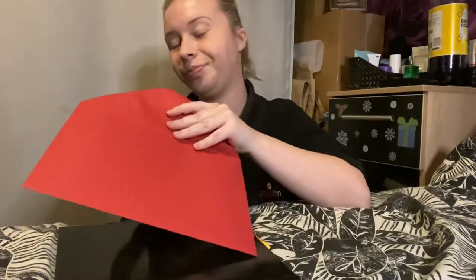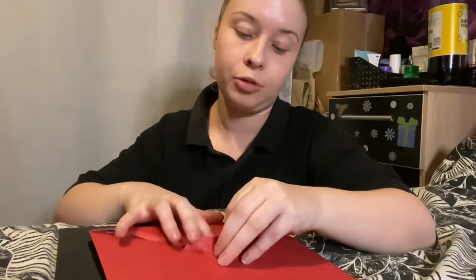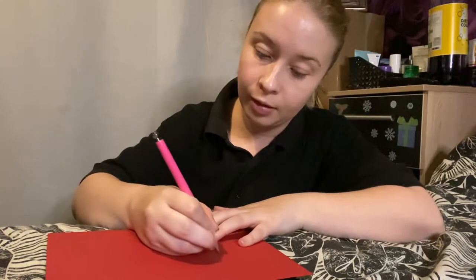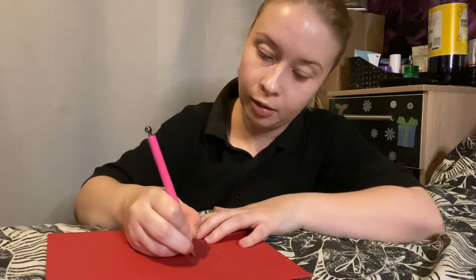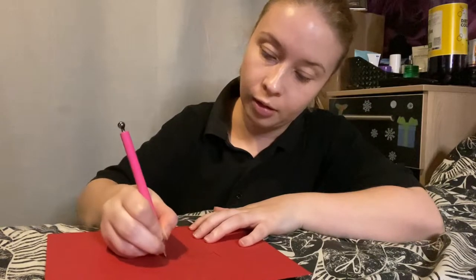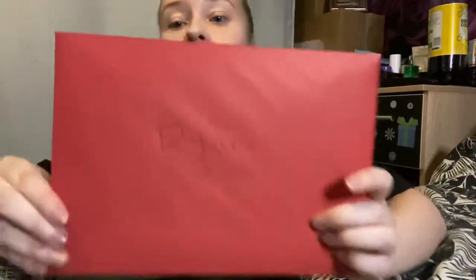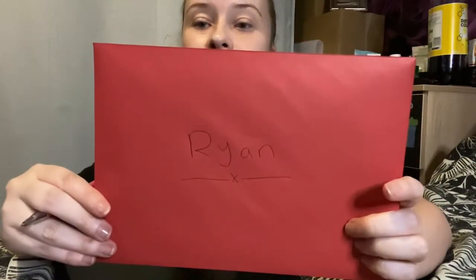There we go. Obviously, I want that to be a nice little surprise for him when he opens it. Does anyone else do that with the cards, with the little cross in the middle?